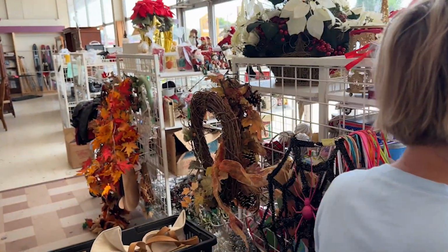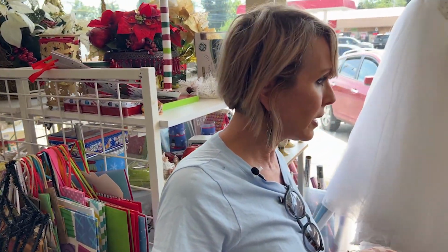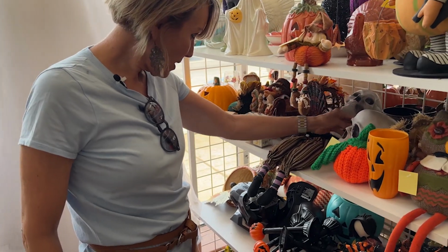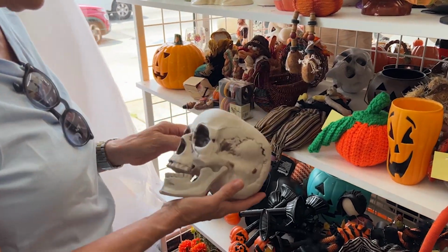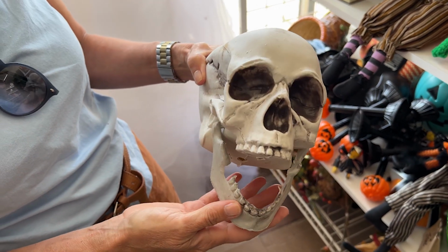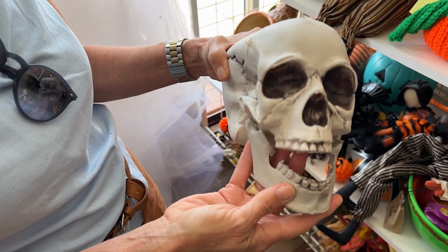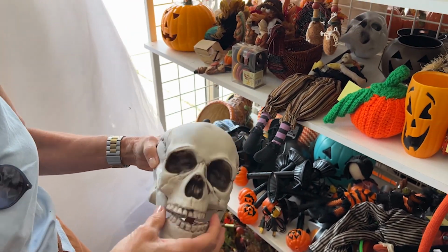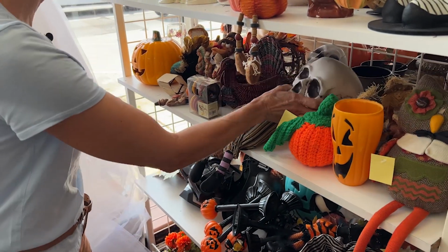So there's a lot more things over here. Again, I might be more interested if I were going to be in town. These are the kind of things that I don't do lots of scary decorations around Halloween, but if I wanted to decorate my bar or something, this would be a really fun thing. If I were going to have a Halloween party, these kind of things I think would be really fun.